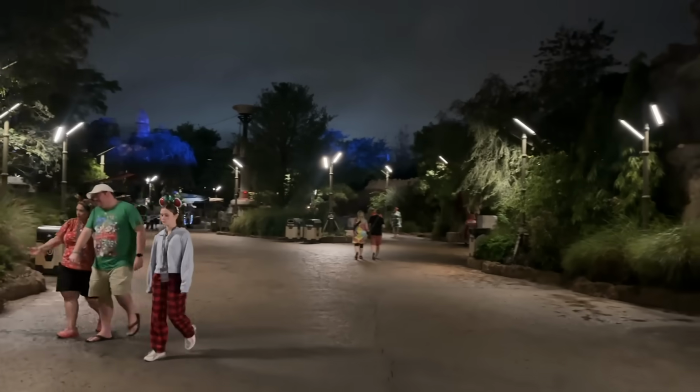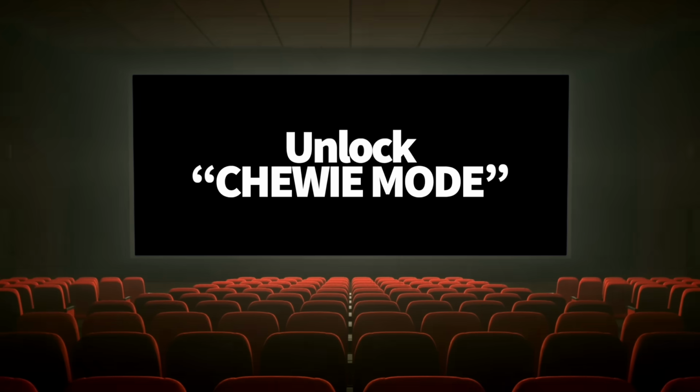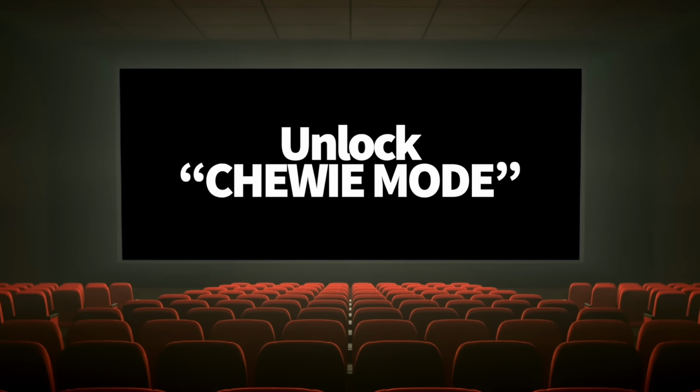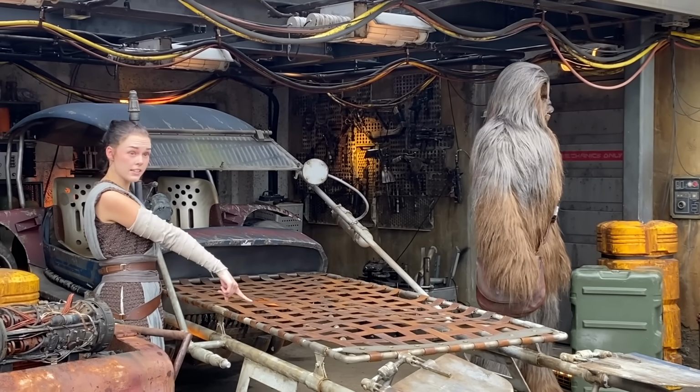The space vibes are immaculate and create the perfect opportunity for some quick lightsaber pics in front of the Millennium Falcon you just piloted. So why have Hondo Ohnaka as your guide on Millennium Falcon Smuggler's Run when you can have Chewbacca scream at you and Wookiee speak the entire time? We listen and we don't judge.